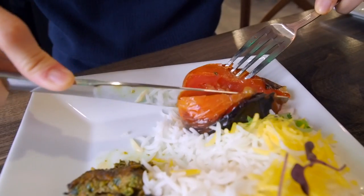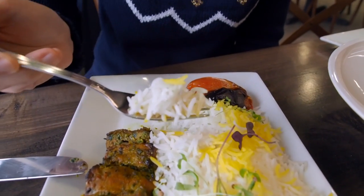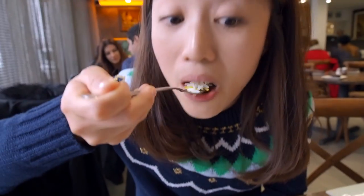Let me cut a little bit of that tomato too. Wow, look at that. Oh, nice and juicy. Look at this tomato slice here, right here. Mm. I thought this was just grilled raw, but I think the tomato even is seasoned. Another bite of lamb kebab.